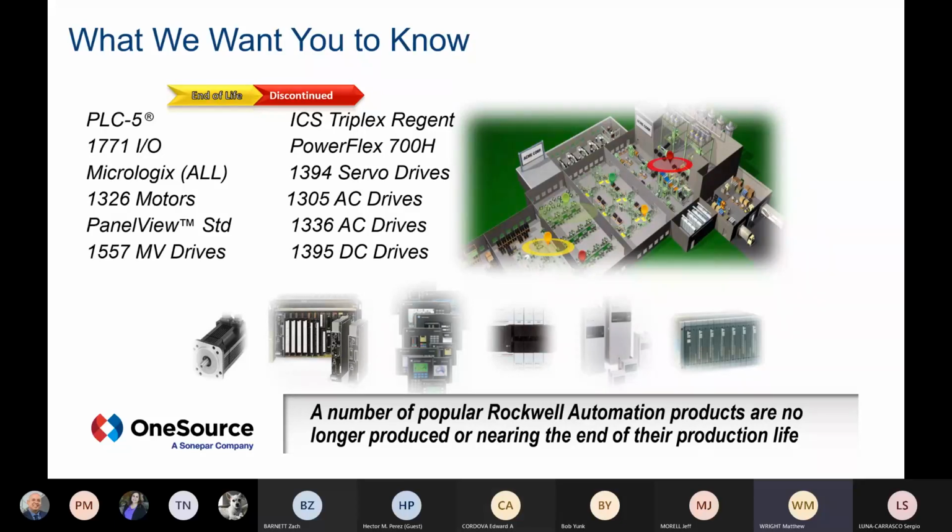On this first slide, you can see that the PLC5 is end of life. It's been end of life for quite a while, as most of you probably know. And then we also have the 1771 I/O. Most of the MicroLogix have now moved into discontinued. The 1400 is probably the only one left that has just moved into an end of life status recently. We also have the 1326 motors, the PanelView Standards, which are discontinued, and our 1557 medium voltage drives. And then you can see over here on the right, these are all items that are definitely discontinued.